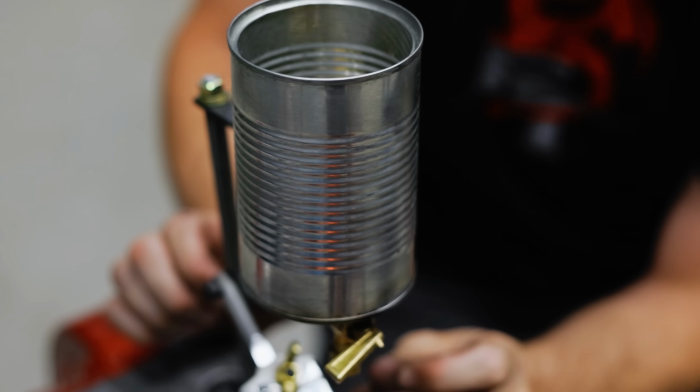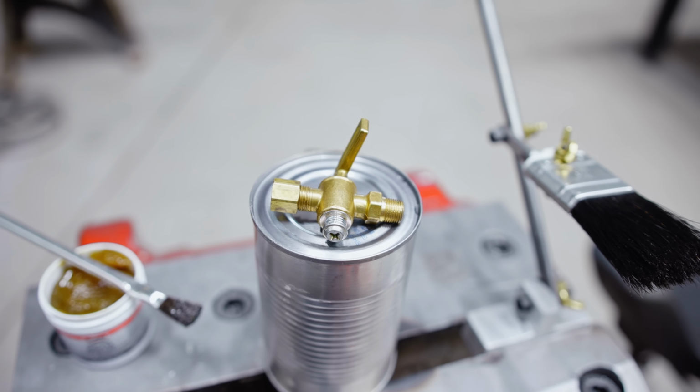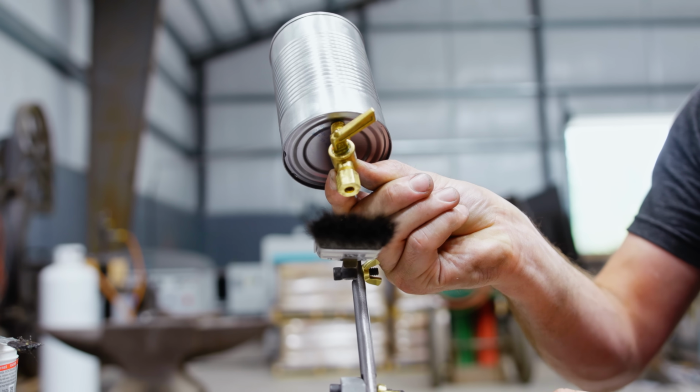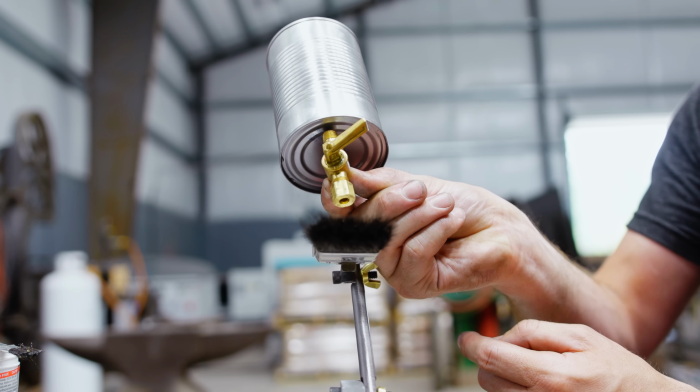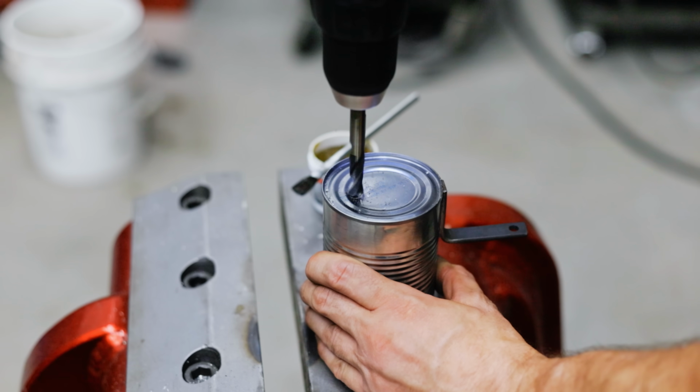So what I need now is to get the oil out of the can and onto the brush. The link in between that, so we just don't flow all the oil out the bottom, is this valve. But I need a way to get it right there in the end. So we need to drill a hole, maybe even solder it.